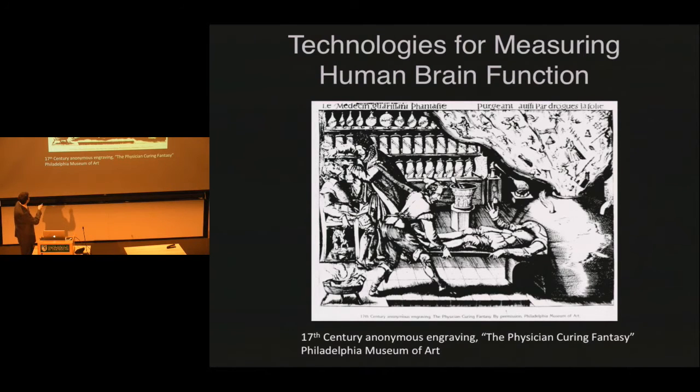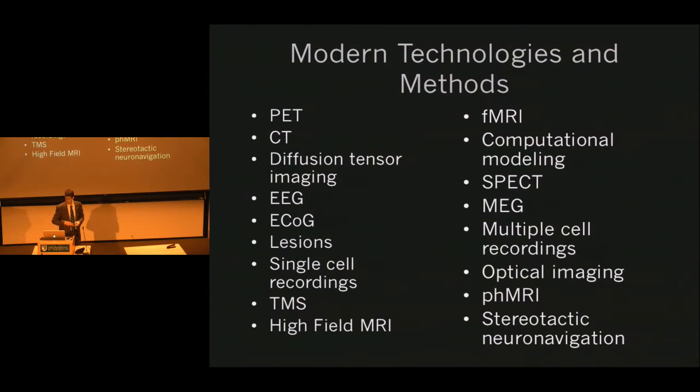So here we've got a physician, I presume, pushing the subject into some sort of furnace, and all the fantasies are shooting up out of the top. So I thought, fortunately, we've moved a long way from this engraving. There's something else going on in the background here that I find even more terrifying. I don't really know what's going on. So modern technologies and methods are significantly improved beyond that engraving.